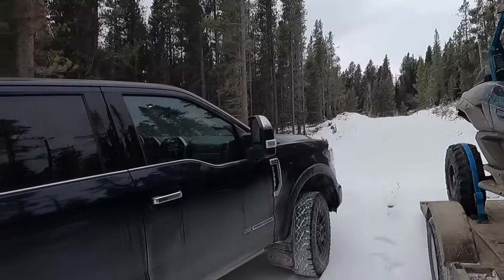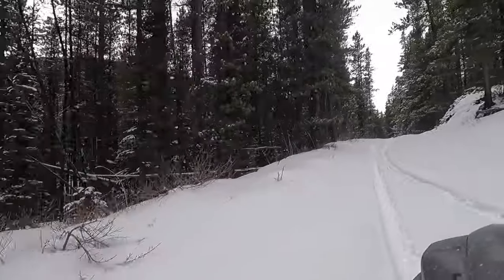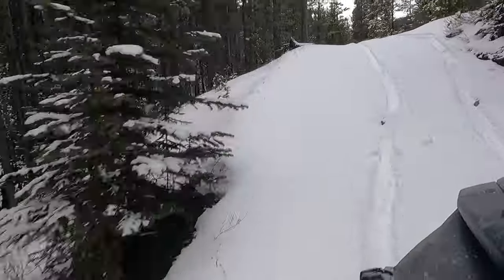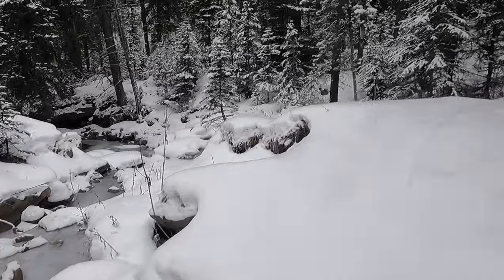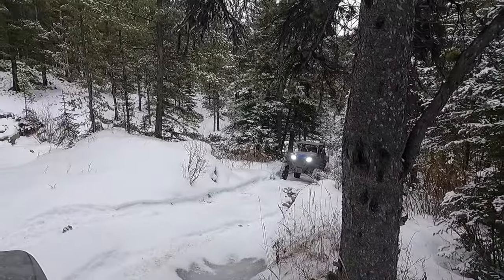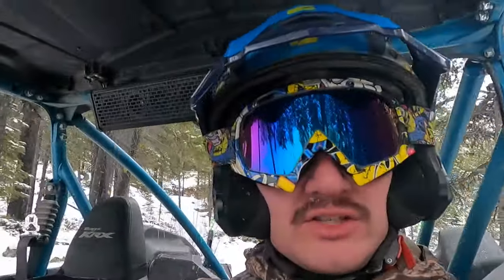Okay, so we just got to the trailhead. Unload, rip up. No one's been here. Should be sweet. Ever did see. Won't be going across that. A difference. He's all studded up and he just climbs.